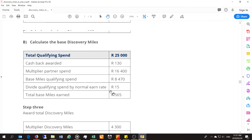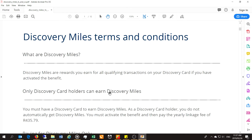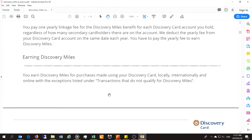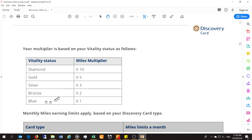All right, so how does this miles program work? Well, it is quite heavily related to their Vitality program and what Vitality status you're on. So the Vitality is the health aspects, when you go to the biokineticist or to get your blood pressure checked and glucose and how much training you do. And then you're on the tiers of that, which is basically putting it back to a tiering system. But the tiers are based on health rather than on how many products you've got. Although the very fact that you have the medical aid is again asking you to have more products. So if you just had the Discovery card, I don't know how you would get the maximum rewards unless you had their medical aid to get this Vitality status.